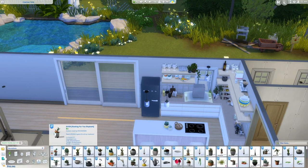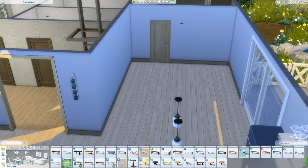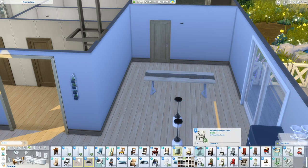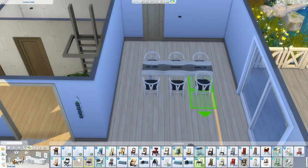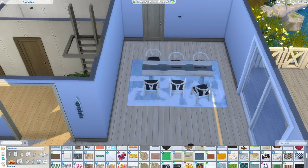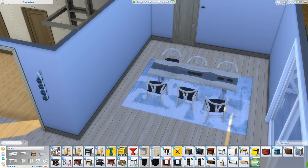That kitchen set, I imagine, will make an appearance somehow every time I make a CC kitchen. Those counters aren't from it, neither is the fridge. The fridge is from Ravishing Smeglish set, and the counters are Simcredible, I believe. We're going to use more of the kitchen in here.